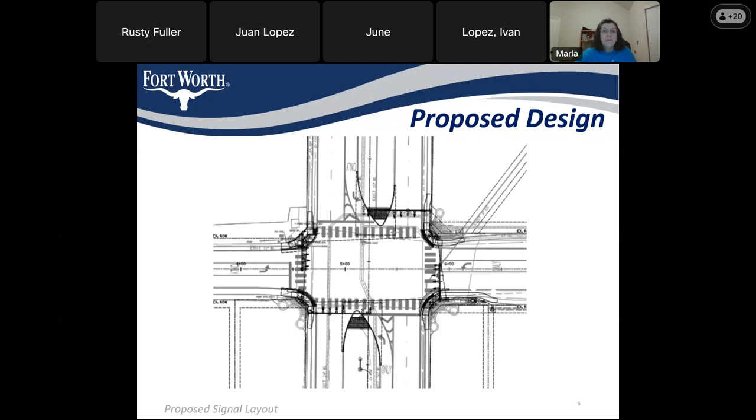Okay. So Ivan, regarding that symbol that Rusty was just talking about, is that actually drawn on the asphalt, or is that concrete separating it? No, those are pavement markings. Okay. Thank you for asking that question. Yeah. All those are pavement markings. There will be no medians. All of it will just be striping.